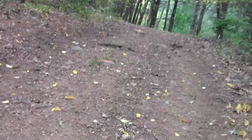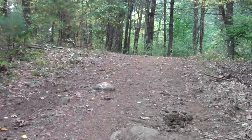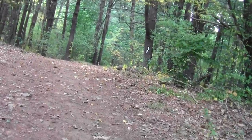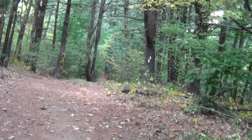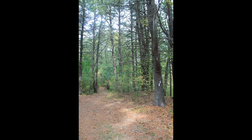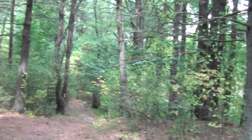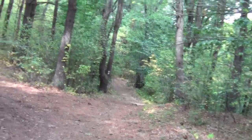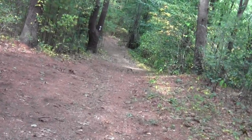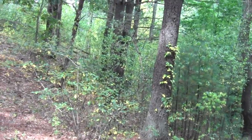Ah, and another indicated turn ahead. Some height of land. Oh, old split rail fence.